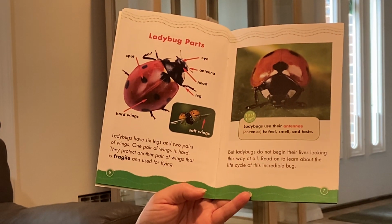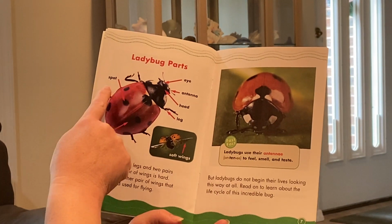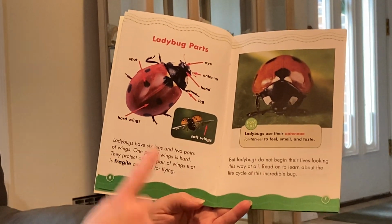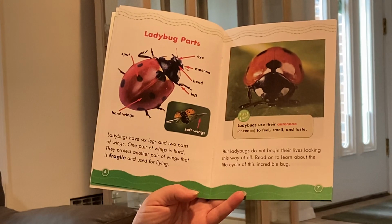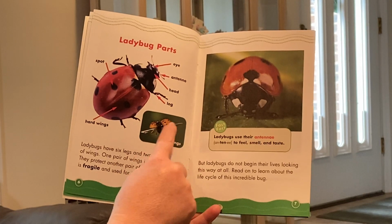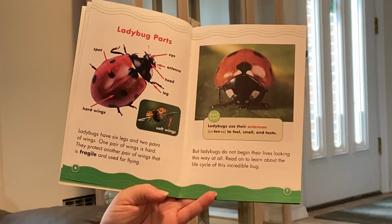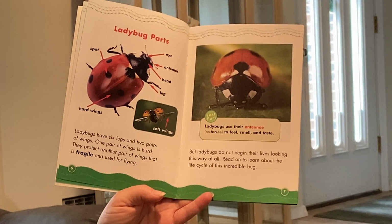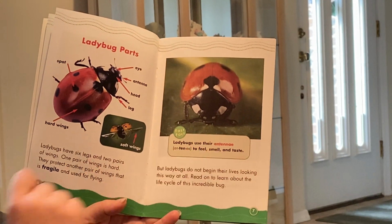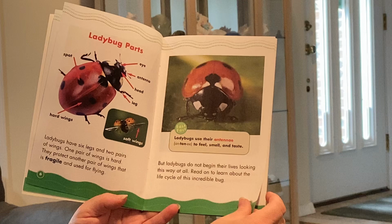Ladybugs have 6 legs. Let's count them. 1, 2, 3, 4, 5, 6. One pair of wings is hard. These are actually wings. They protect another pair of wings that is fragile and used for flying. But ladybugs do not begin their lives looking this way at all. Read on to learn about the life cycle of this incredible bug. And look here. Ladybugs have 2 antennae to feel, smell, and taste.